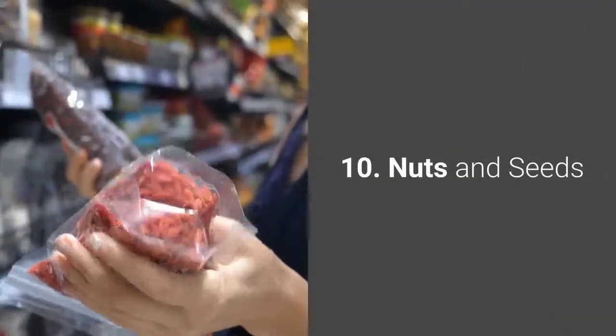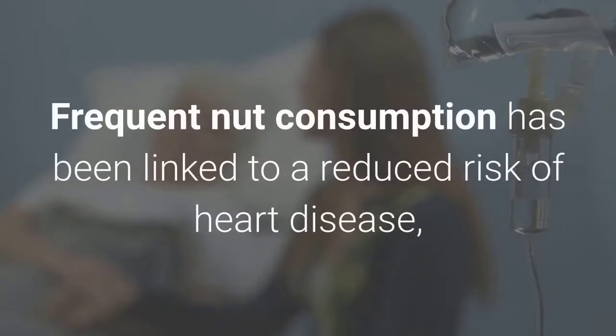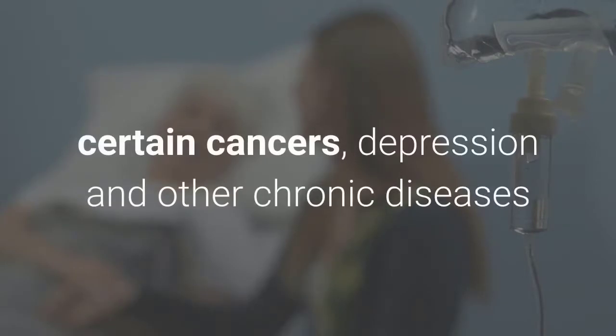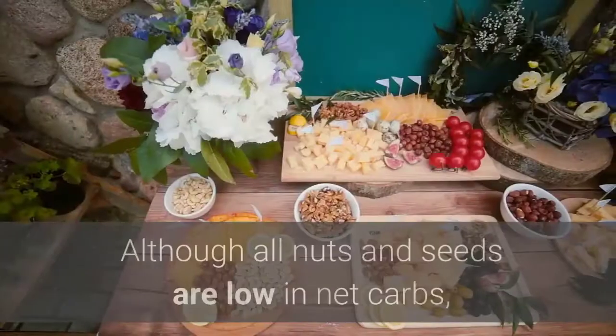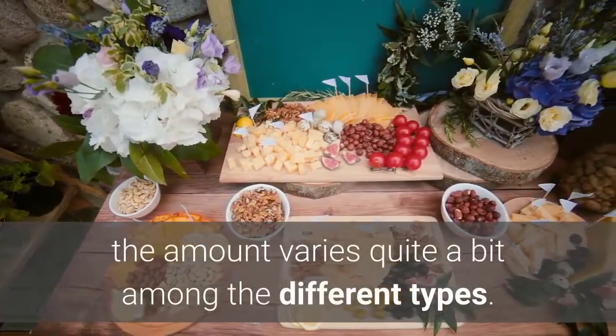10. Nuts and seeds. Nuts and seeds are healthy, high-fat and low-carb foods. Frequent nut consumption has been linked to a reduced risk of heart disease, certain cancers, depression and other chronic diseases. Furthermore, nuts and seeds are high in fiber, which can help you feel full and absorb fewer calories overall. Although all nuts and seeds are low in net carbs, the amount varies quite a bit among the different types.